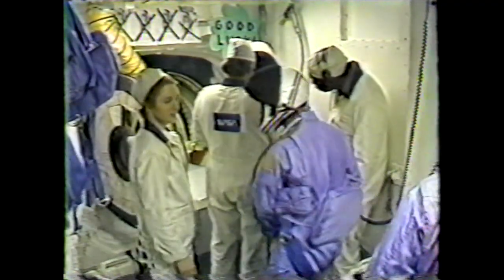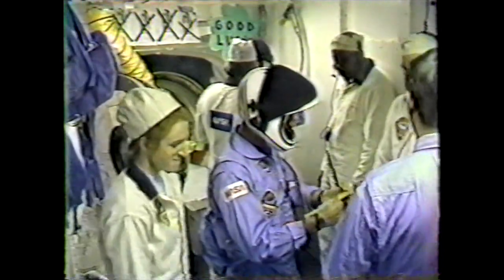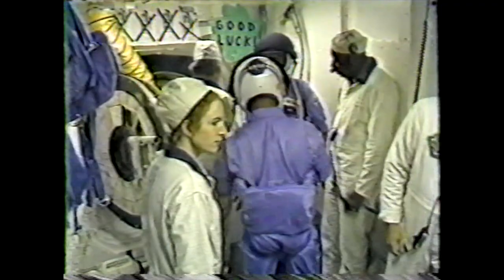Bolden's NASA assignments thus far have included systems development group work on tile repair, SRB launch overpressure problems, launch debris prevention, and shuttle autoland development. He's also served as astronaut office liaison for STS displays and controls, astronaut office safety officer, and technical assistant to the director of flight crew operations.